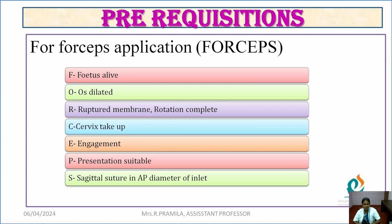And R stands for ruptured membranes. Only when the membranes have ruptured can the baby come out from the uterine sac. So ruptured membrane is very important, and also rotation needs to have taken place, so the fetal head needs to be in the anteroposterior diameter, that is the sagittal suture. And then C stands for cervix taken up. What does cervix taken up mean? Effacement of the cervix, that is, thinning of the cervix needs to have happened. And then E stands for engagement. We already discussed before that engagement needs to happen, and only then can we go with forceps delivery. And then P stands for presentation suitable. What is presentation suitable? The anterior position needs to be there. And S stands for sagittal suture in the anteroposterior diameter of the inlet. These are all the prerequisites we need to consider before application of the forceps.